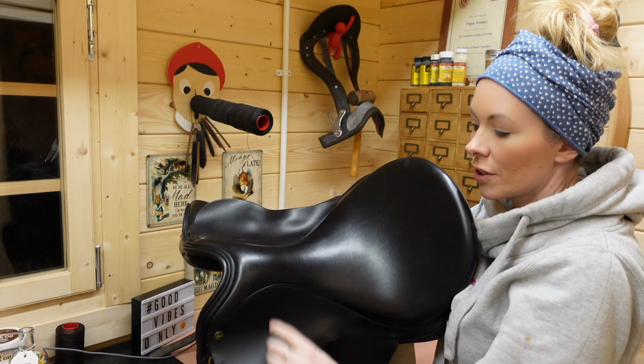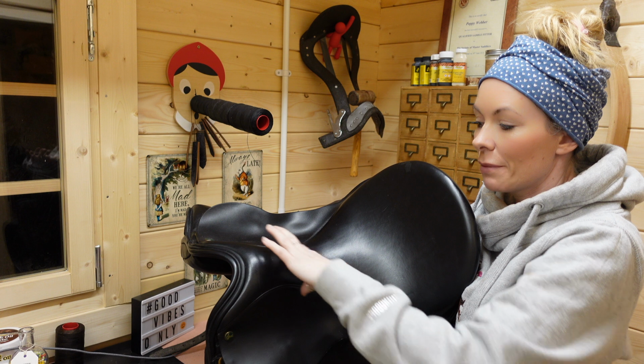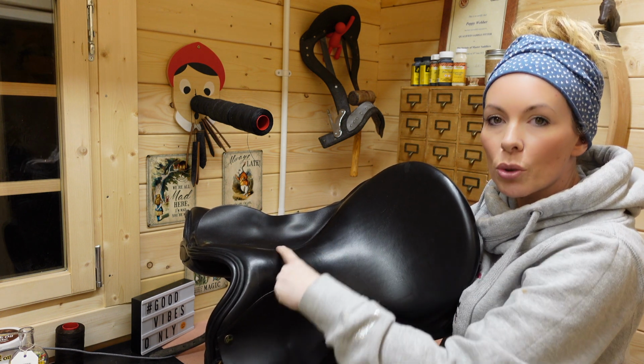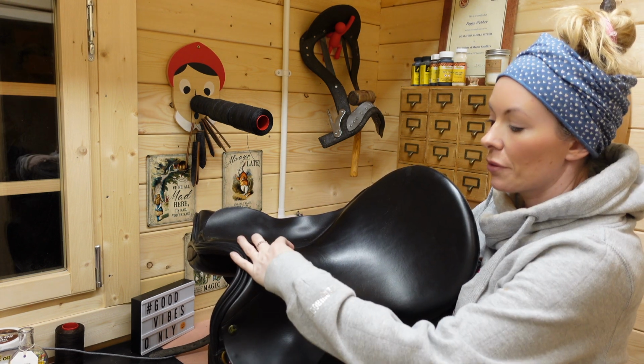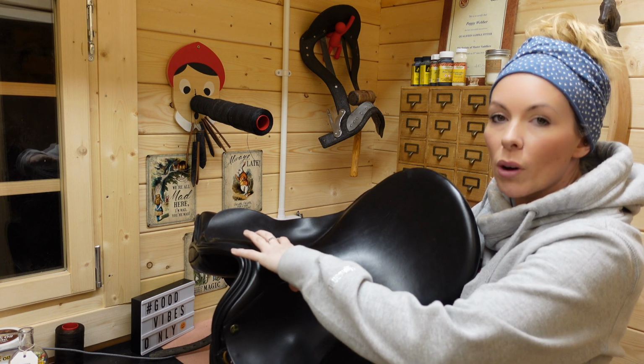So what is a twist or waist, I hear you say? Well, it's this bit here. This narrow part that sits right between your legs is called the twist. Now you can see here, it's quite a thick twist. Some saddles have got like an inch twist, and other saddles are wide like this.